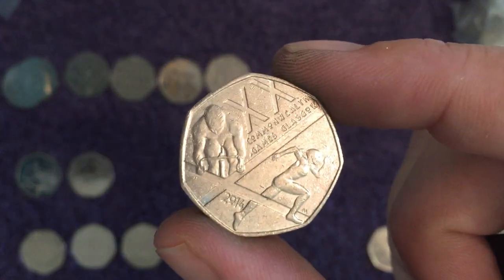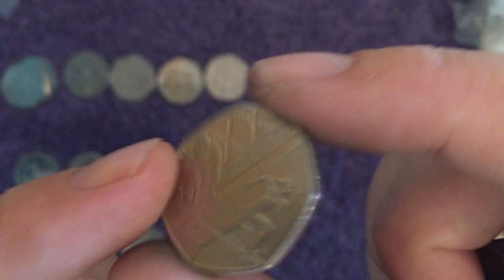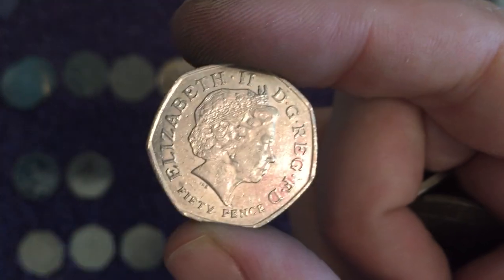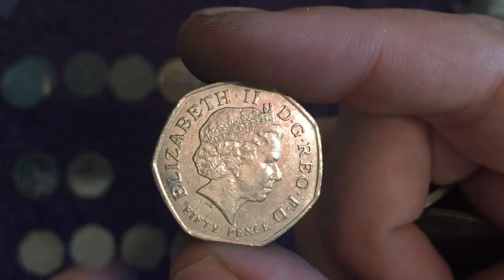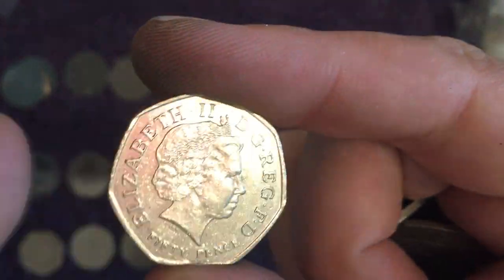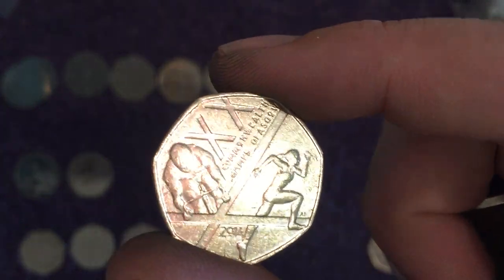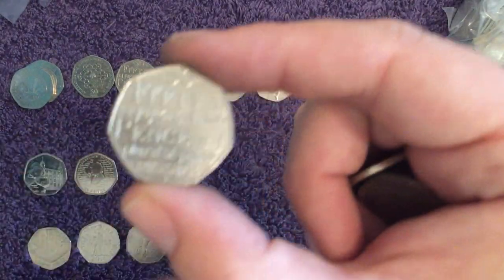It's Commonwealth Games Glasgow 2014. One that we're seeing less and less of. Of course, shares an obverse with the Kew Gardens. Always a bit of a heart-stopping moment when you see this obverse. Ooh. Underrated coin. One of those ones that suffers from a high mintage.